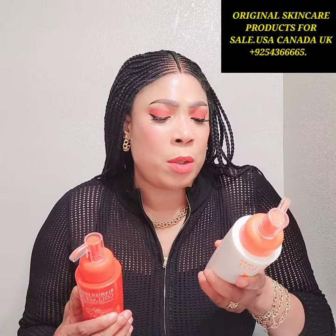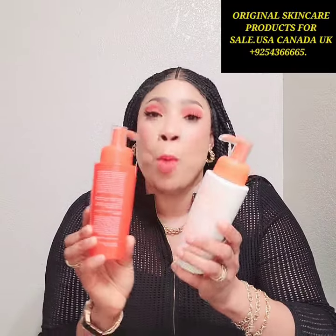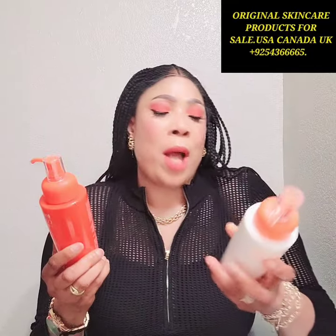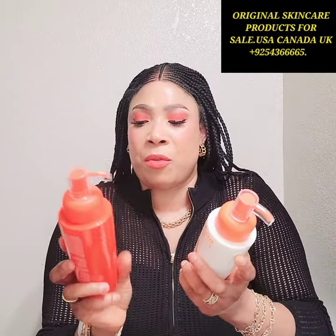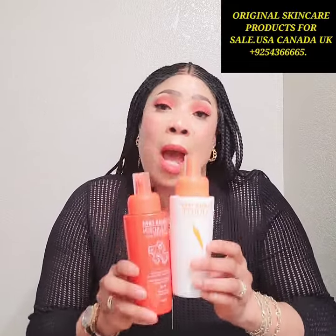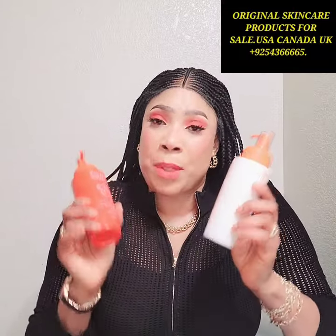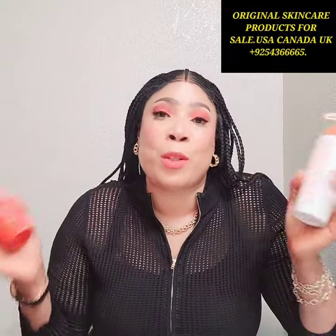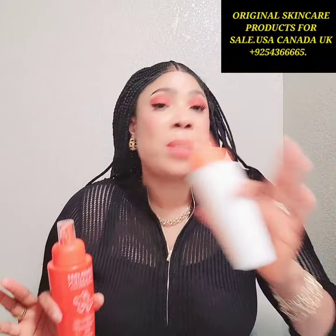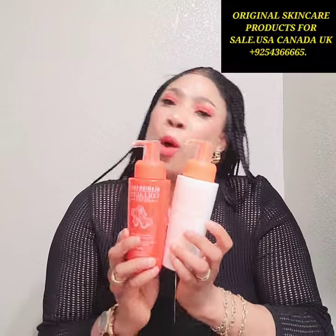Let me see if this one has glutathione. Yeah, they both have glutathione. To be honest, they have almost the same ingredients. It's just that this one has turmeric and glutathione, while this one is carrot extract. That's just the difference. But they are both good whitening lotions. They are SPF 50, so you can use them day and night and not worry. If you're the kind of person who doesn't like to mix your lotion and you just want to get whiter in tone, with time and consistency, pair this with a good glow oil.